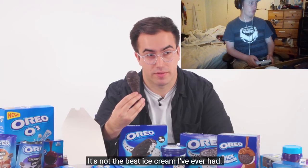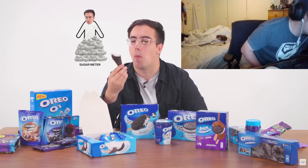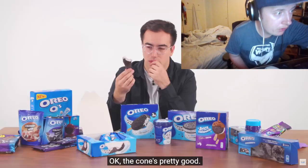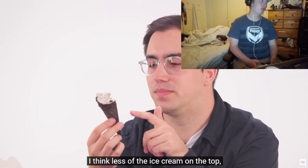It's not the best ice cream I've ever had. Very sweet and a bit foamy. Okay, the cone's pretty good. I'd say this would maybe get better the more you go down. I think less of the ice cream on the top and more of the cone.